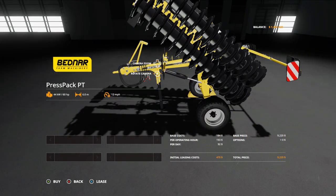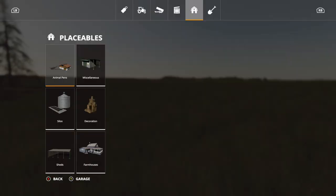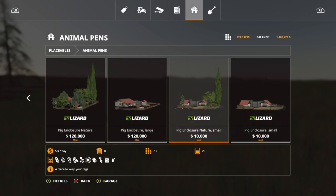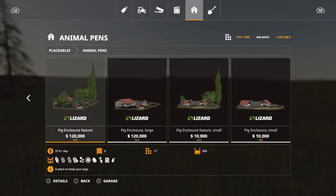Let's get to the new placeables for today. Okay, so here we are looking at the new placeables for today. The first one, let's go to animal pens. Let's go all the way to the very end. And there it is right there. It actually includes a few of them.